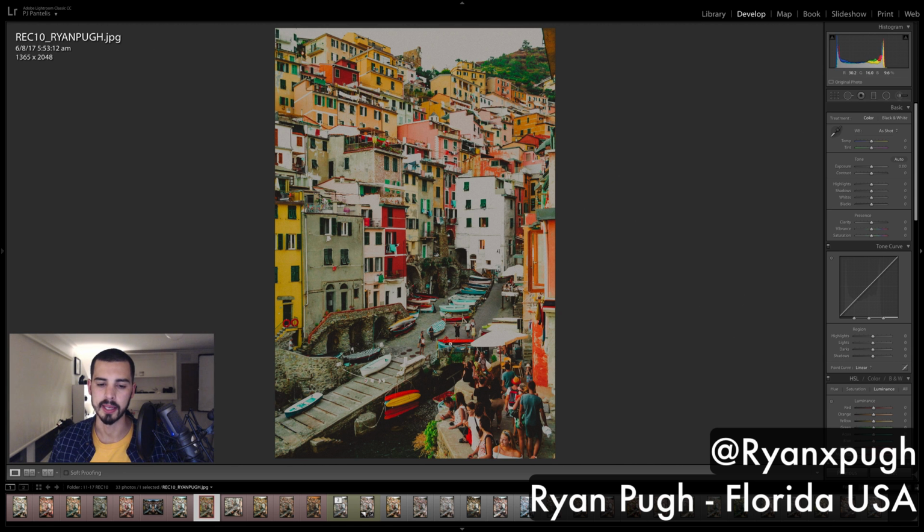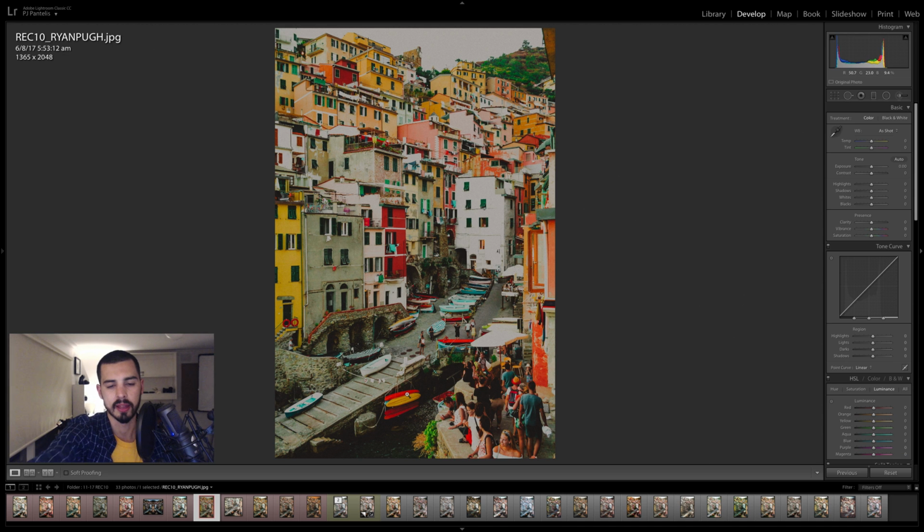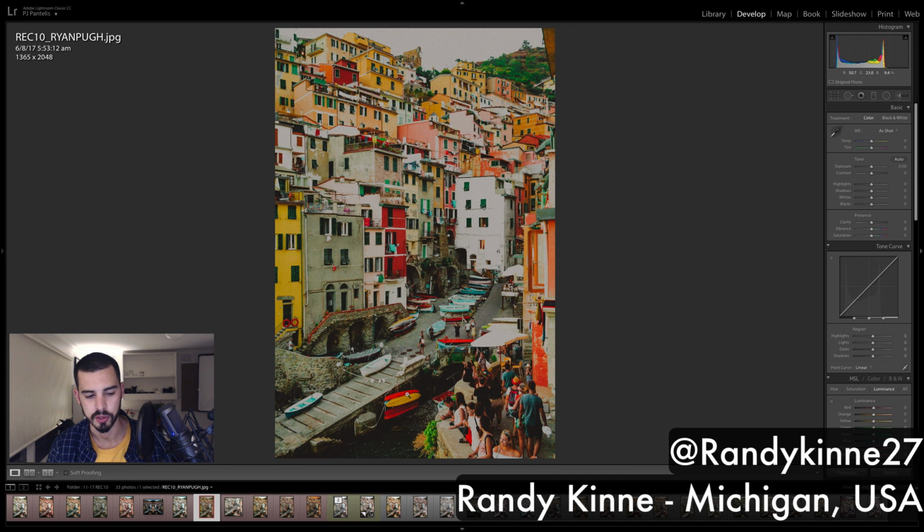I might mask out some of these canoes and stuff just to make this the focus and this the foreground. But that's a fantastic edit, Ryan. Thank you so much for that, man. That's one of my favorites for sure.